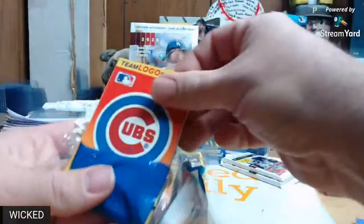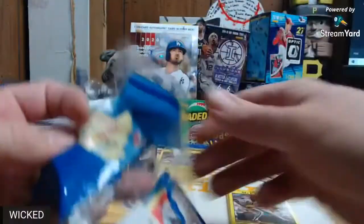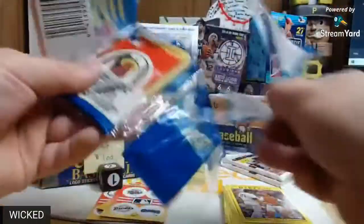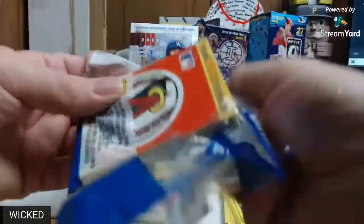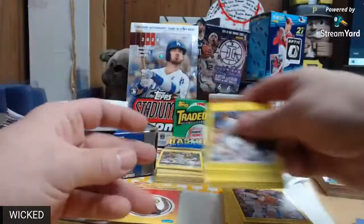I got the Cubs sticker. You got a 14 sticker. And then Curt Schilling in there. You got the A's sticker. All right, let's see what you got in here.